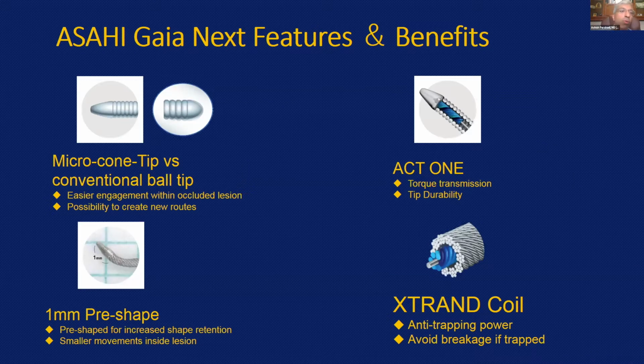Well, a couple of things. Number one, conventional wires have a ball tip, and this Gaia Next family has a micro cone. What that does is it allows for easier engagement and possibility even of creating alternative reentry routes. Although obviously that's a big stretch and a big comment, the bottom line is it's easier to engage the proximal cap, or in this case, the distal cap, due to the presence of a cone at the tip of the Gaia Next. Of course, like other Gaia wires, they come with a 1 millimeter pre-shape, which is great for increasing your shape retention and for fine movements within the lesion.